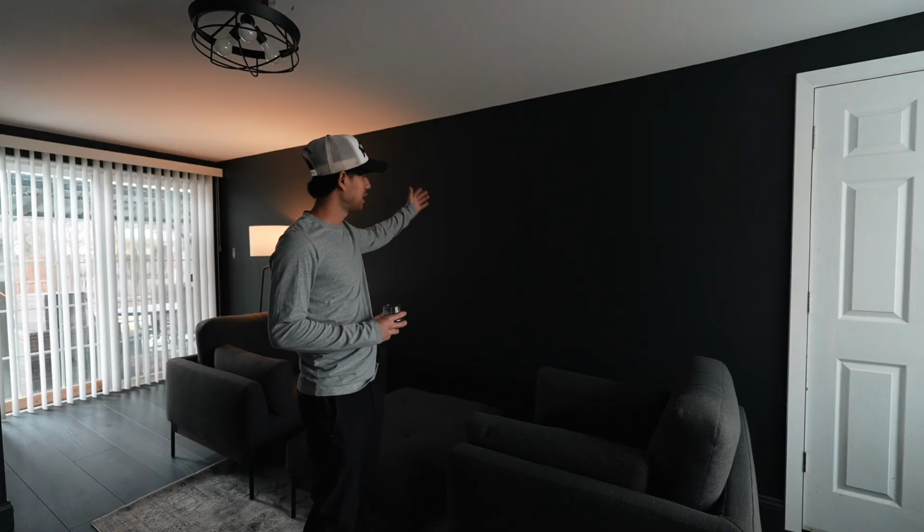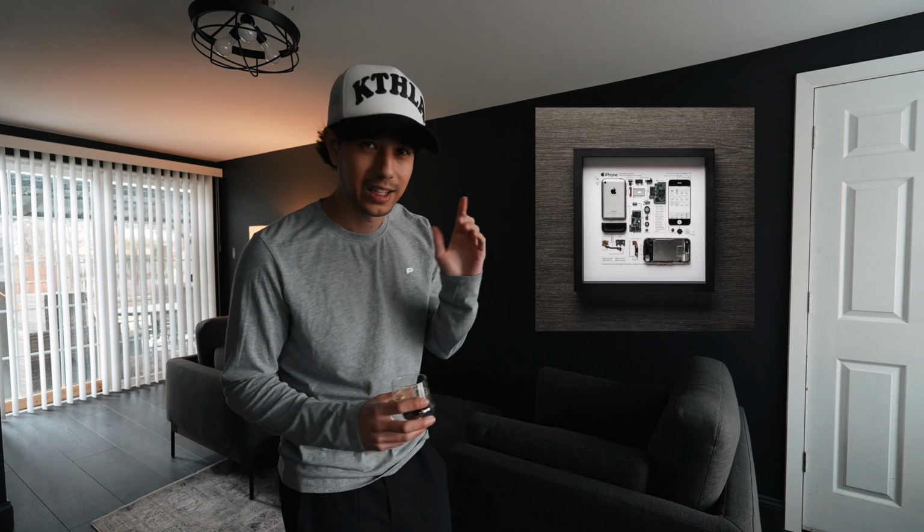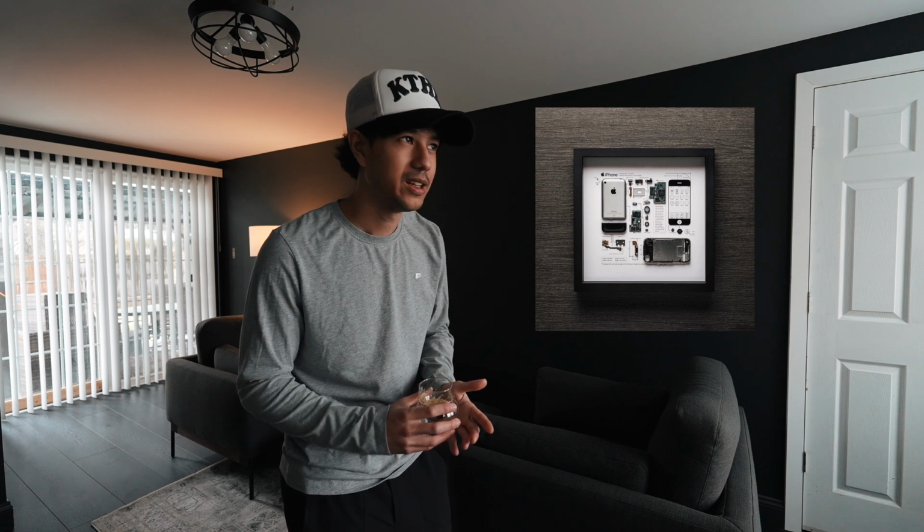So for this wall, I really want to do a gallery wall. I don't know what art pieces I want yet. There is one thing I've been eyeing. I'll put it right here. I think it's really cool. It's actually a breakdown of the first iPhone ever created. It is just very expensive, but it's on sale right now, so who knows, maybe I'll pick it up.